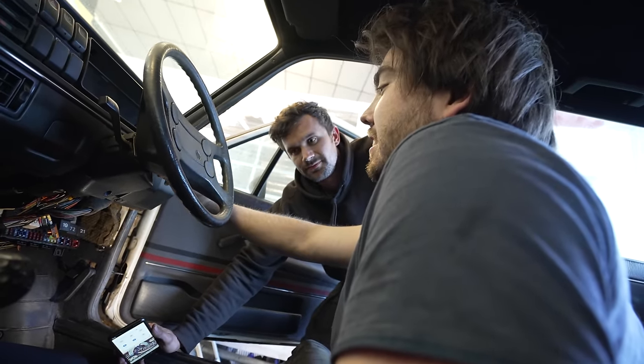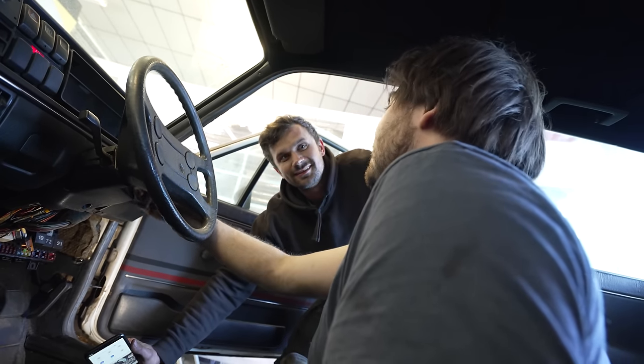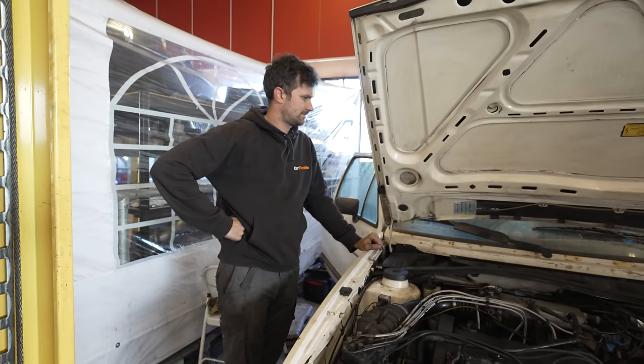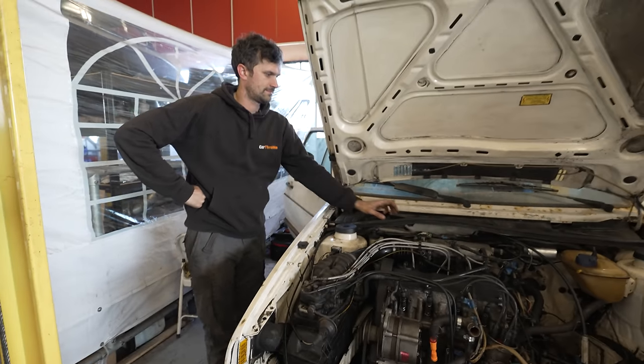Moment of truth? Yes, that is exactly what we needed. Should we start it? Do you want to start it? Ready? Fire in the hole. That is a running Mk2 Golf GTI.